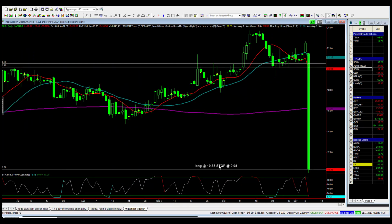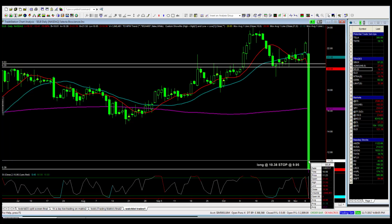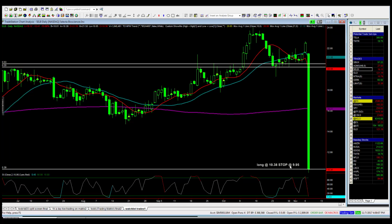So I actually bought this about a half hour, 20 minutes before it closed, at $10.38, and my stop's at $9.95, which is 10 cents below today's intraday low, and it's a hard stop at $9.95. So look, I'm willing to risk 43 cents on this trade, looking for some type of bounce. Now, of course, when you get a move like this, there's something seriously wrong with the company, I believe. But I'm looking to take a stab at it, so definitely much more aggressive. But again, I'm only risking 43 cents on this trade.